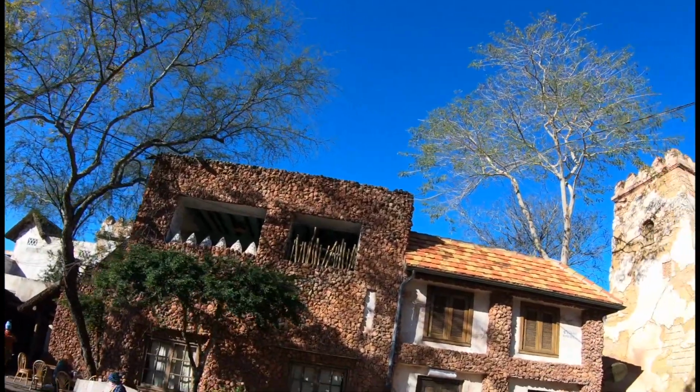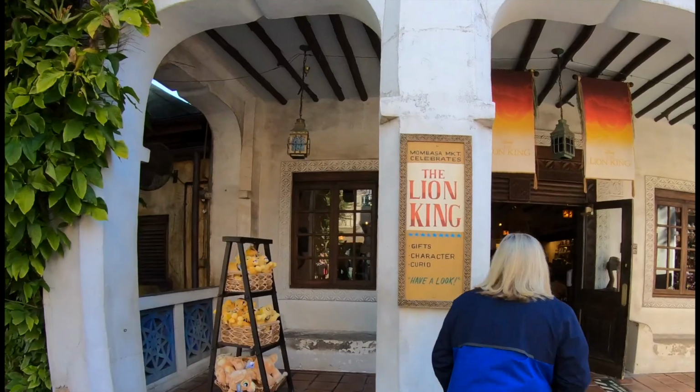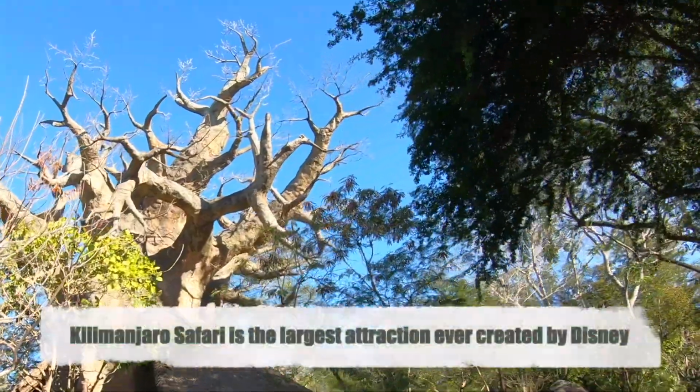Pandora, the Avatar ride, which was an excellent ride. So once we finished that, we grabbed a Starbucks coffee, and here we are on our way to the Kilimanjaro Safari. Will you join us?